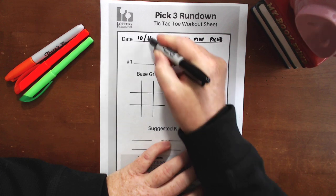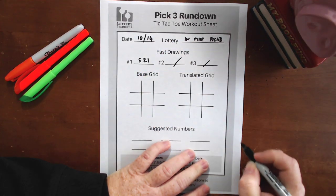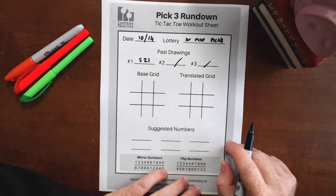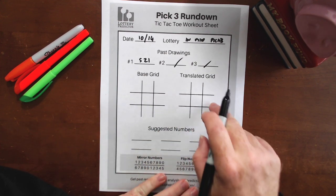So we're going to start with that 10/14 date, and that's going to be a 5-2-1. That was the result yesterday in the Indiana midday pick 3. Now to do this, what we're going to do is we'll fill in our base grid, and then we're going to use mirror numbers to fill in our translated grid.